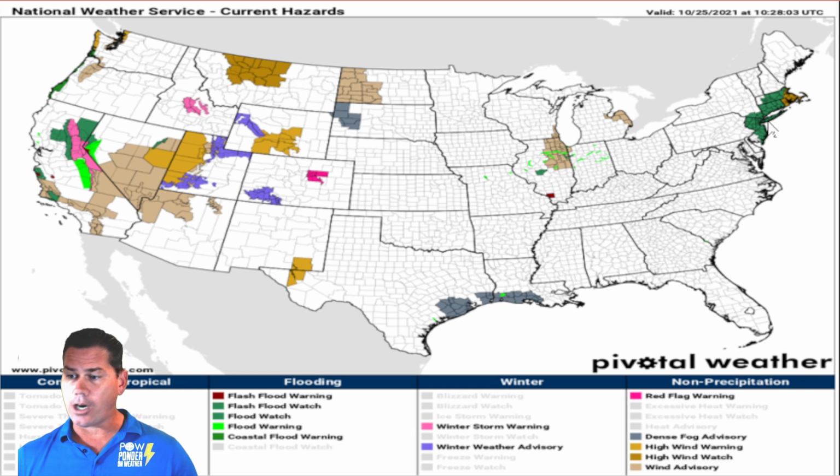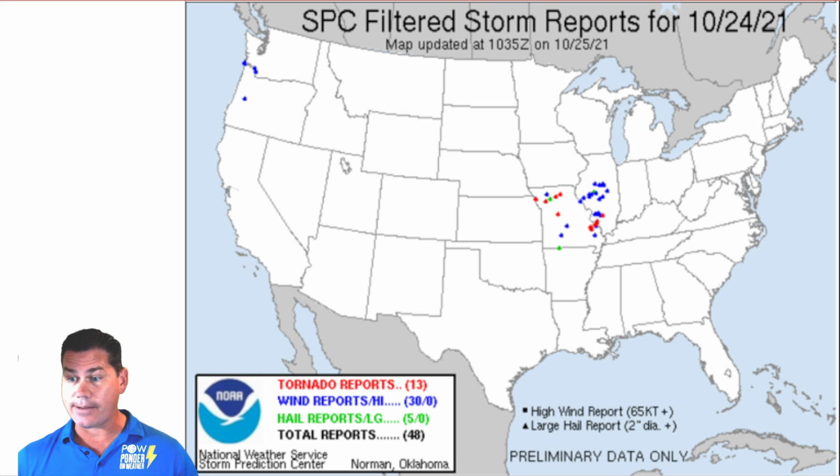But notice here, we already have flash flood watches up along the Northeast into Jersey, into Long Island, into Connecticut, as well as Massachusetts. And then we have those high wind watches into Rhode Island, into portions of Cape Cod, as well as Massachusetts, anticipating the development of that nor'easter that's going to happen overnight, that's going to be crushing ashore going into Tuesday into that Wednesday timeframe.